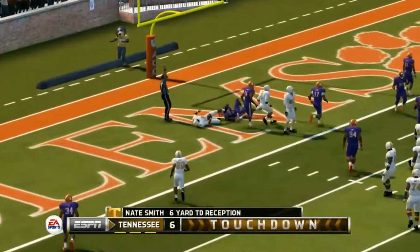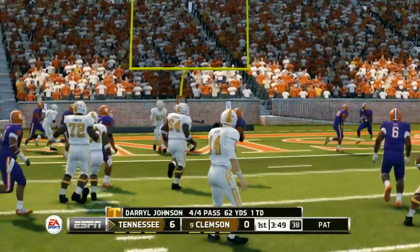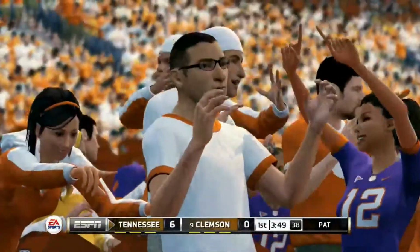Strike to the receiver, touchdown. That was a well-drawn-up play for the wideout. Yeah, they saw something upstairs. It led to a touchdown. You can thank the play calling there. Very impressive.